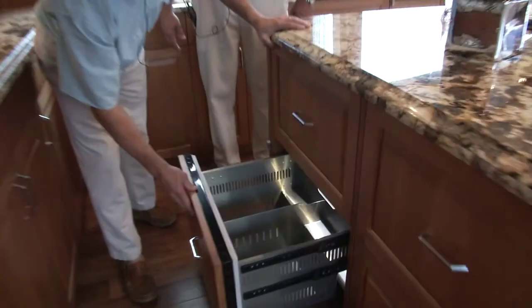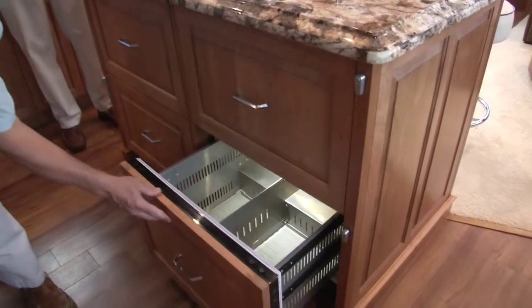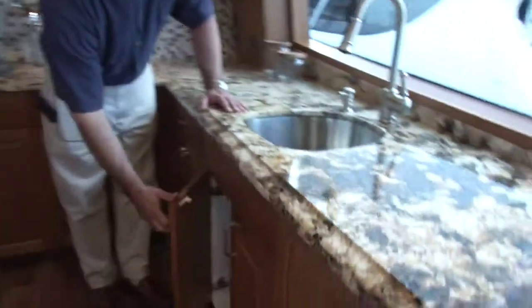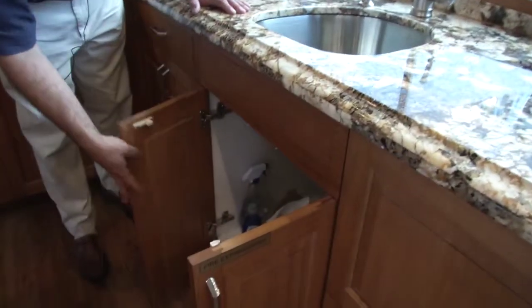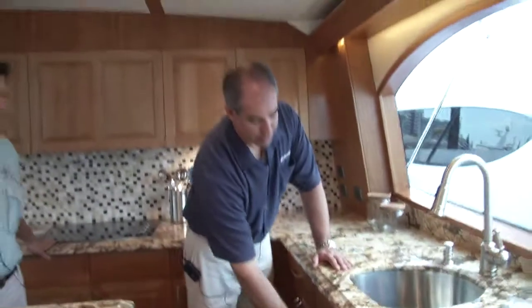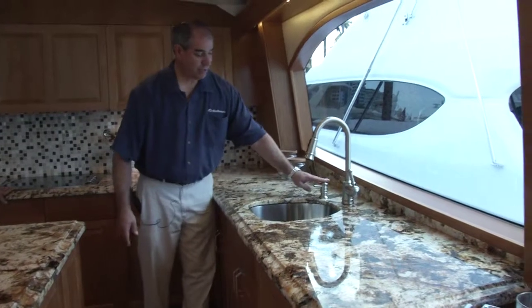Nice. What's freezer? That one's freezer. That's fantastic. And the bar stools are standard as well, those two bar stools. On this side, you've got your sink with storage underneath. Garbage disposal, standard. This one has a built-in soap dispenser.